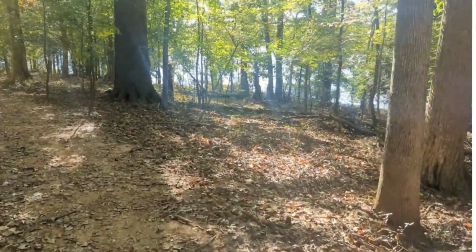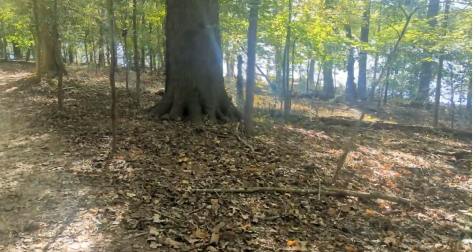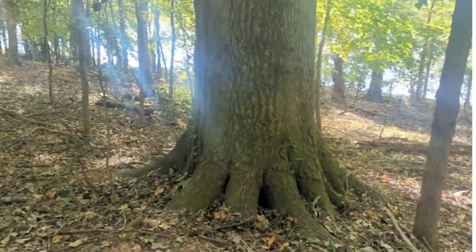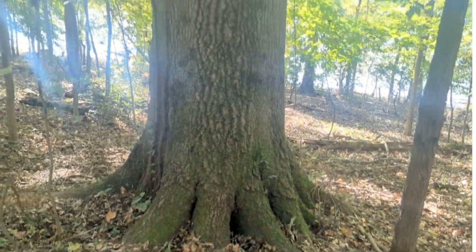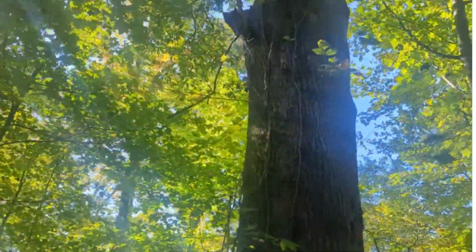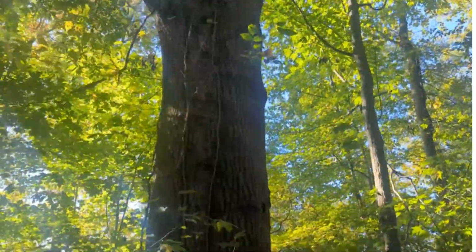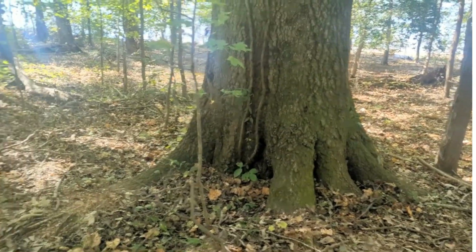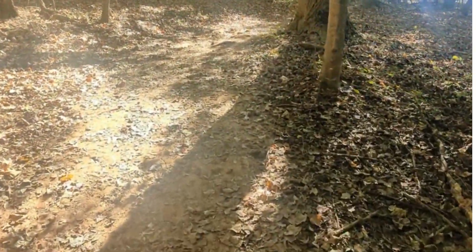Hey, I want to show you this right here. I'm always amazed by these trees and how old they are. Look at the size of the base of that tree. That thing is a monster. It's got to be at least 150 to 200 years old. That thing is massive. So we're going to continue on. There's another tree over here. Let's go take a look at this one.